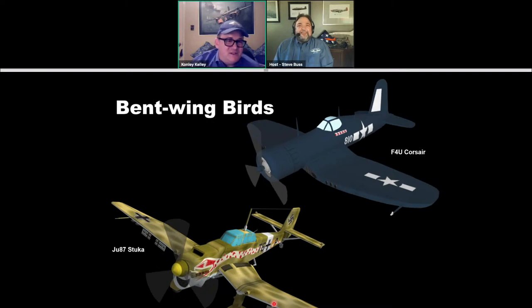So that was fun. Bent wing birds. These are two great subjects to 3D, the F4U Corsair and a Stuka, both with their wings bent. And I imagine it had something to do with their purpose as dive bombers, or maybe in the Corsair's purpose, maybe because it needed to have a huge propeller. So the landing gear maybe extended a little farther, of course, by the bent wing, which enabled it to have a propeller that size. So one of my early models, just a blast to build.